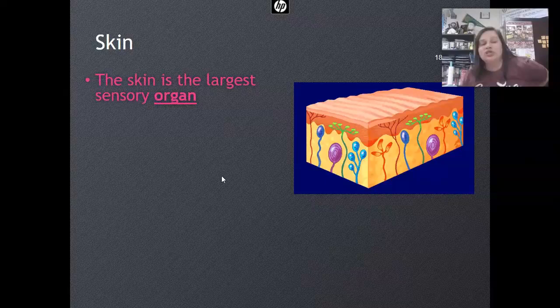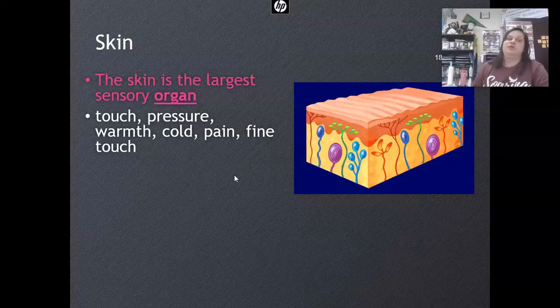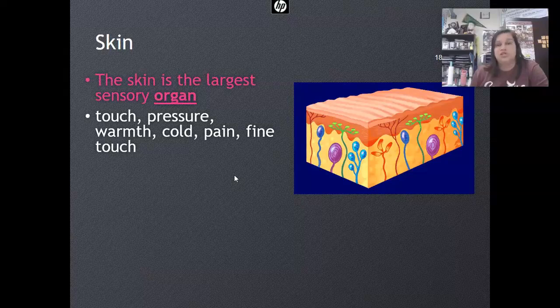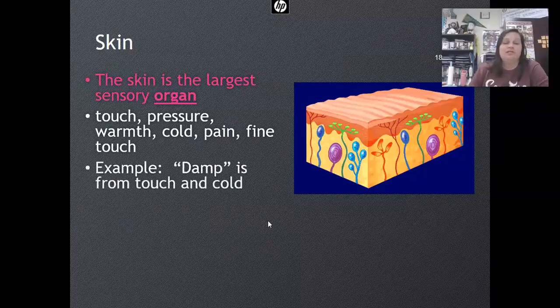The next sensation we'll talk about is the sense of touch, which happens through the skin. The skin is the largest sensory organ. It's all over the body. That's one of those common Jeopardy questions about what's the largest organ in the body. And people think, oh, it's the intestines or the stomach, but it's actually our skin, because our skin is considered an organ. The skin can pick up on touch sensations, pressure, warmth, cold, pain, even fine touches.